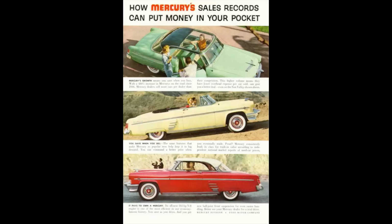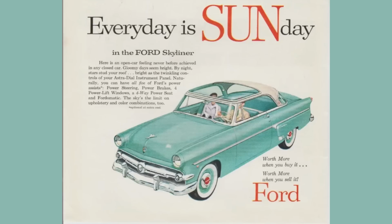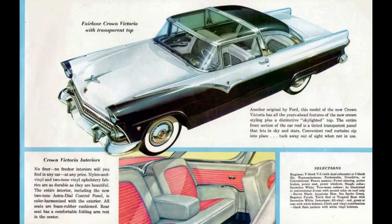Sun Valley, which was a bubble top made of see-through plexiglass in the front half of the roof. Think early moon roof. It doesn't open. Was named after Sun Valley, Idaho, which was an option for 54 and 55 Mercuries. Ford also offered it in 54 on the Skyliner and 55 through 56 on the Crown Victoria.